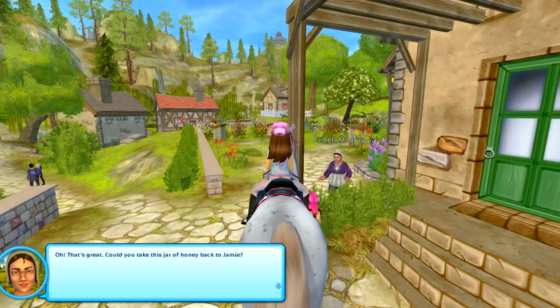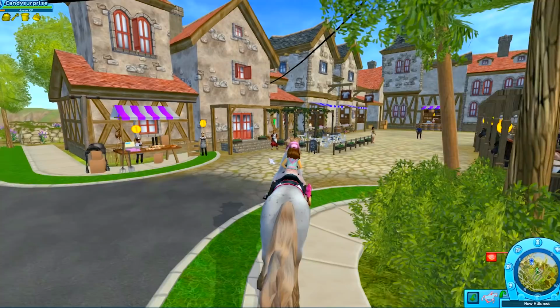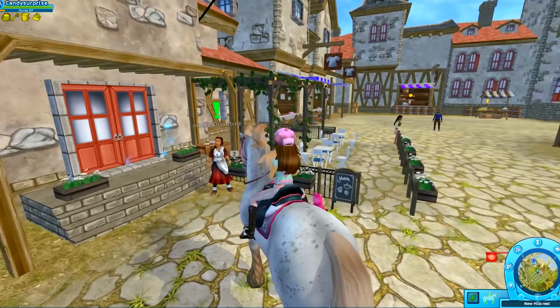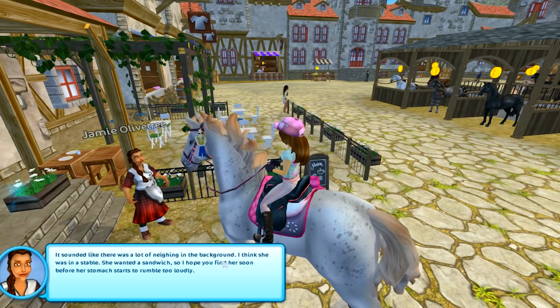Here, can you take back this jar of honey to her? She wanted it to make some honey pies. Here we go, Jamie. And Pamela wanted to give you this jar of honey. Ooh, it looks yummy, too. Honey? Oh, that's right, thank you. Now we have a delivery to a girl who's calling from here in New Hillcrest. There was a lot of neighing in the background. I think she was in the stable. She wanted a sandwich. Here you go.